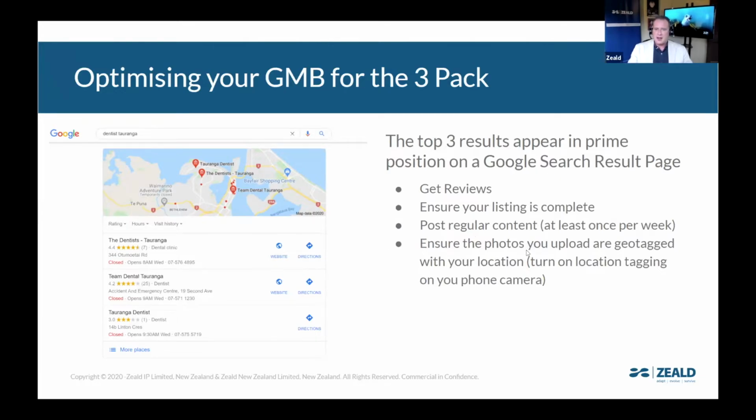So because of that, if your photos are geotagged to show that you're in that location, then that will help reinforce things with Google's algorithm and help you to get that ranking that you want. So to do that, you just need to turn on location tagging on your phone camera. It's pretty much a default function with most phones, but you may need to turn it on.